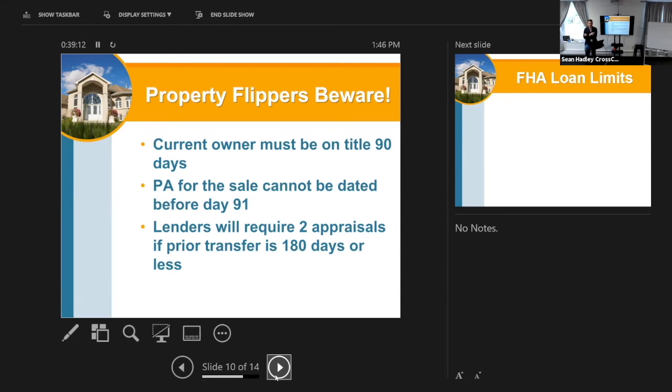So let's say an investor bought a house June 1st and they flip it, and they're going to put it back on the market August 1st, and it's on the market today. Buyer wants to come in and put an FHA offer on it. We can't use that contract. If the property was bought and transferred June 1st, September 1st is as soon as an FHA contract can be written.